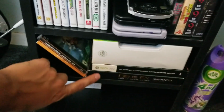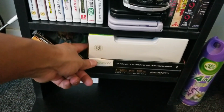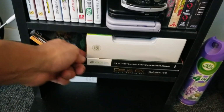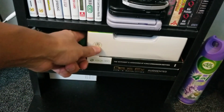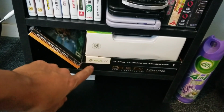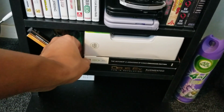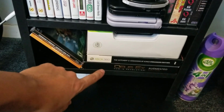And then a couple collector's editions from the 360 era. Witcher 2, awesome game. I like it even more than the third one, I think, honestly. I thought the combat was way more challenging and engaging. Witcher 3, you can kind of just go on cruise control and rip right through it. I mean, after a couple hundred hours.